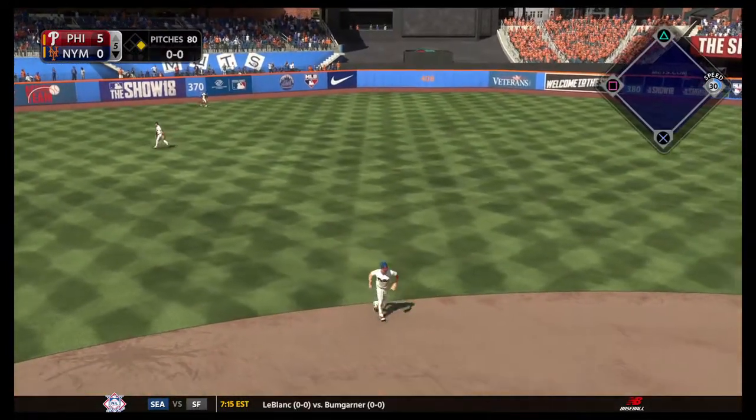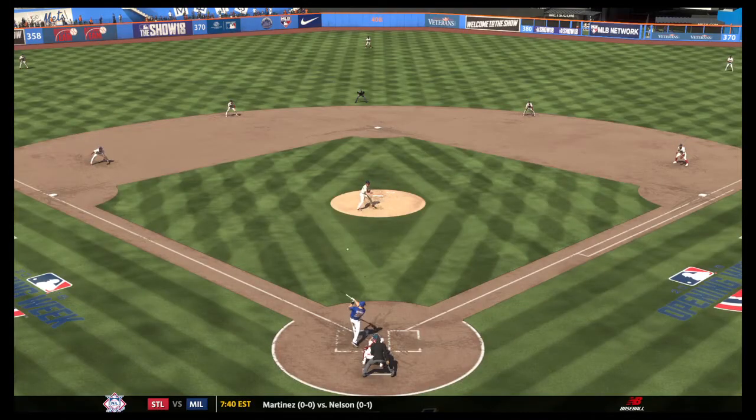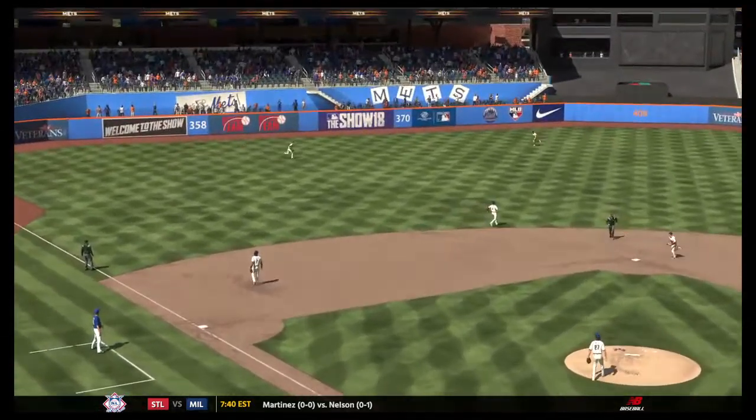Well, that's not a bad pitch right there. That's a pretty good sinker. He just happens to hook that one right into left field for a base hit. Yeah, he got the bat head out right there, Dan, and was able to get that one to left field.